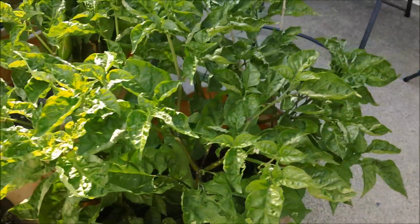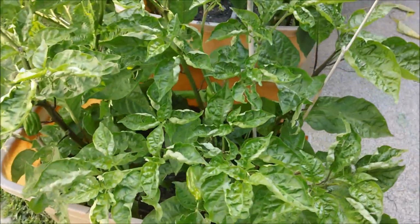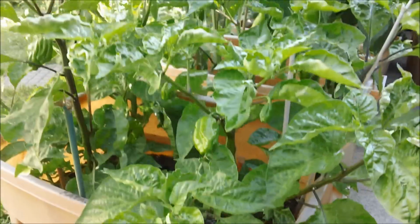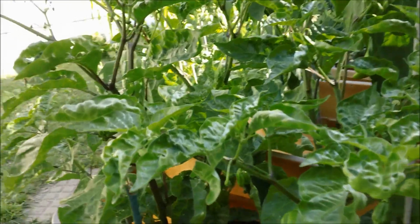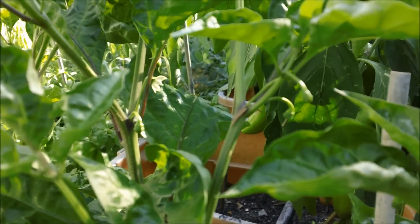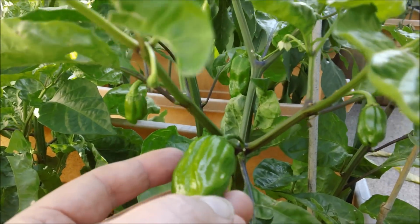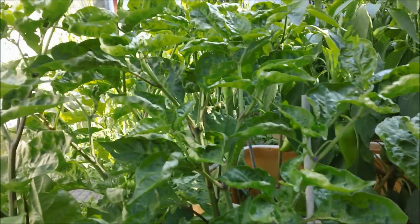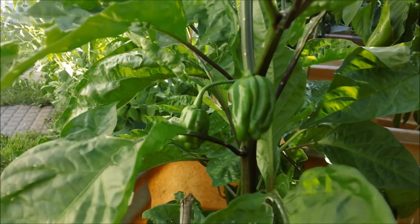Jamaican hot chocolate habaneros. The temperature here has been very hot. It's been very hot, very bright sunshine. And I have the feeling that that's the reason that even though these plants look really vigorous, I'm not getting that many peppers. I have a feeling that'll change though. I've got flowers here, I've got small peppers, and I do have a few peppers here. I have no doubt at all that eventually I will be loaded with Jamaican hot chocolate habaneros. They look like raisins.